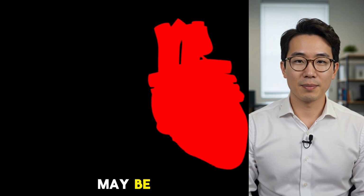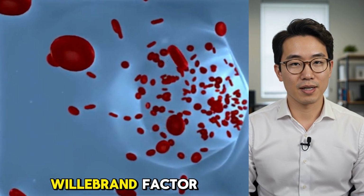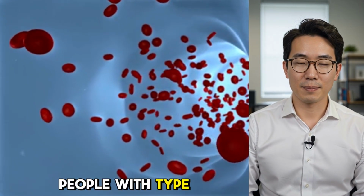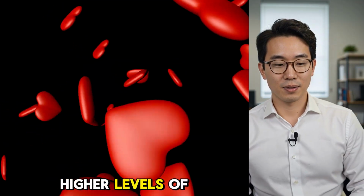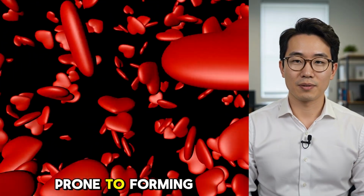Researchers believe this may be connected to how blood type affects a protein involved in blood clotting called von Willebrand factor. People with type A blood tend to have measurably higher levels of this clotting protein circulating in their blood, which can make their blood slightly more prone to forming clots.